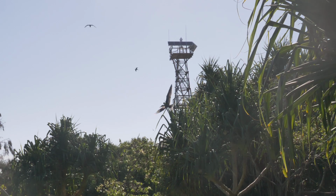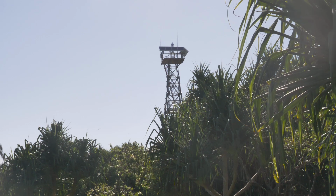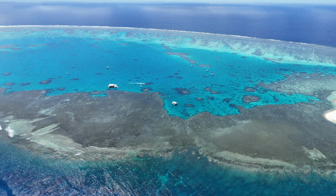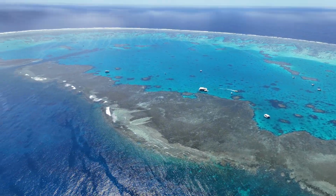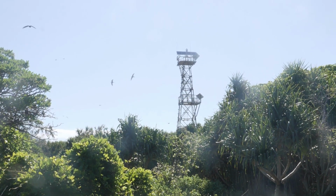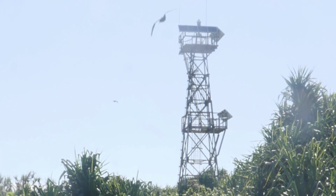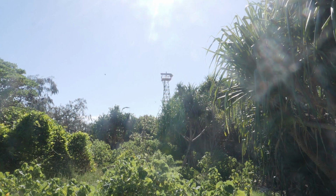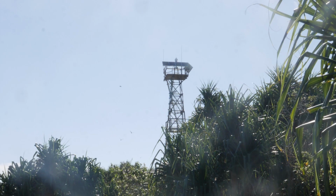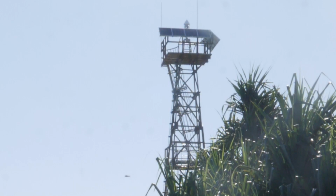The original lighthouse on this island was built in 1877, featuring a kerosene-powered light, designed to guide ships safely through the often tricky waters of the southern Great Barrier Reef. Its remote location and proximity to coral reefs made it an essential navigational beacon for mariners. Now we know what you're thinking, the lighthouse we've just showed you today is definitely not from 1877. The original lighthouse was eventually replaced with a more modern system. Today the lighthouse is fully automated, eliminating the need for a keeper.